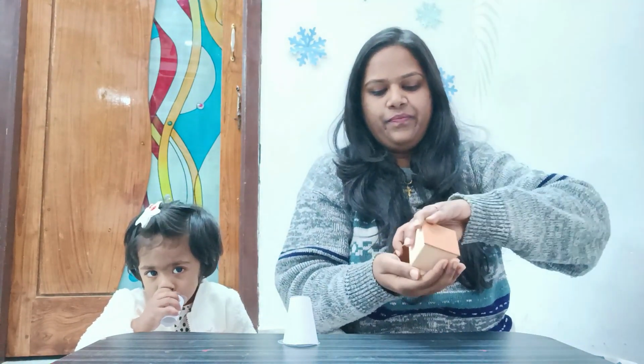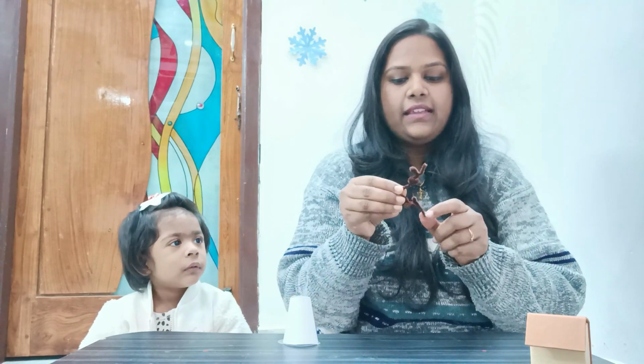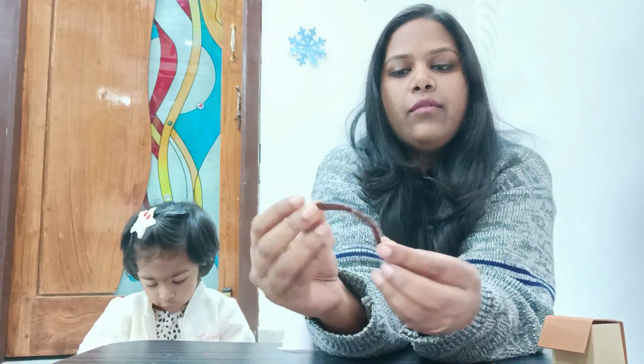Shall we start, Mama? Okay. So first, I have some blue eyes, if you could see. I'll show you. I have these eyes to put on the reindeer, and I have also used pipe cleaners to prepare these horns. Aren't they cute? I suddenly got an idea, so I just wanted to show you like this long. I have taken just one, and now I want to prepare. I've prepared this beforehand, so for you I'm preparing it right now. This is a smaller one.